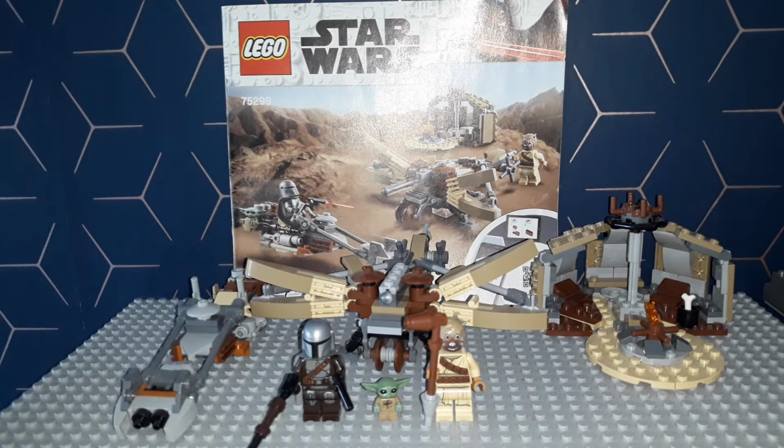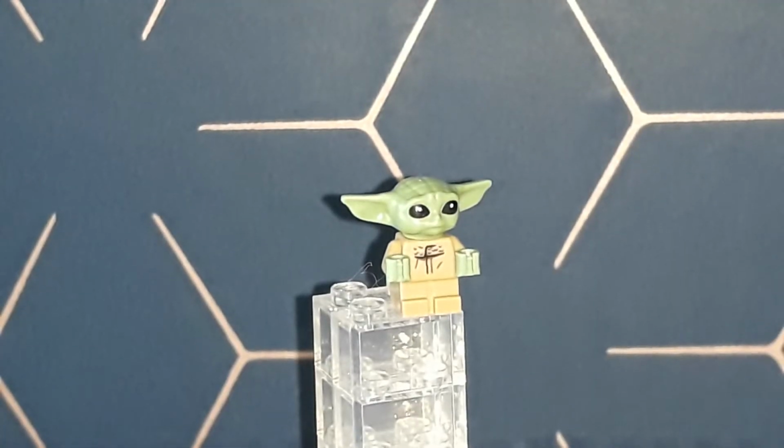First on to the minifigures. So going in order of the box, we have Grogu or Baby Yoda or the child. The box lists him as the child. So he's the same one that we saw in a couple other sets. The other sets that I believe you can find this minifigure in are the big statue version of the child or Grogu, and he's also in the original Razor Crest. Those are the other two sets that I'm aware you can get him in at the moment.